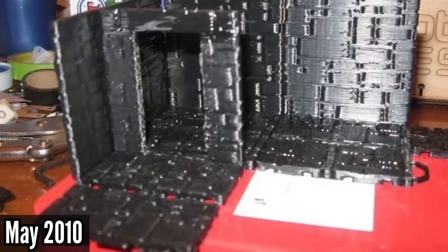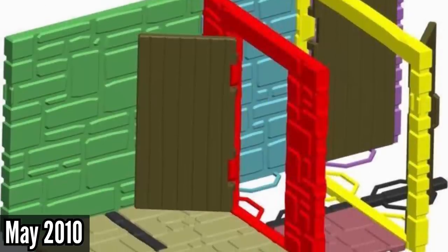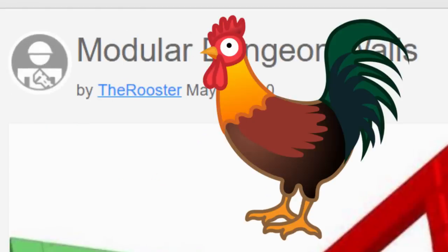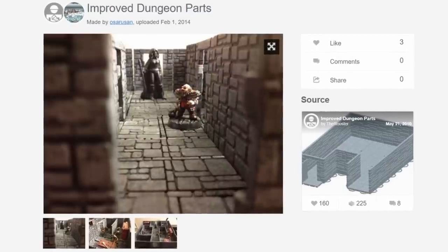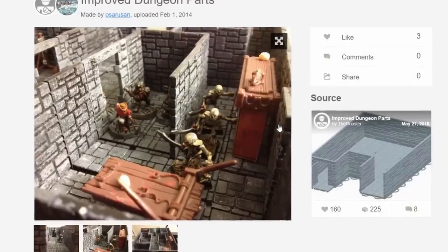All I know for sure is the guy who has the bragging rights to say he made the first fully modular, locking, printable dungeon tile is a guy named The Rooster. Just saying. All jokes aside, they were ahead of their time. It would be several years before the community as a whole would get to see these types of features in dungeon tiles again.